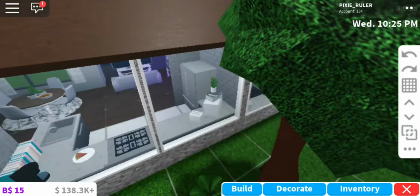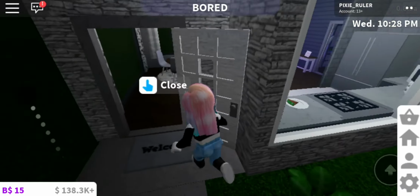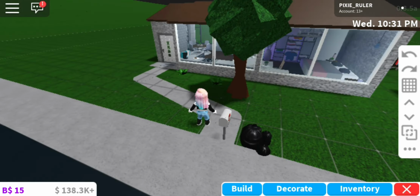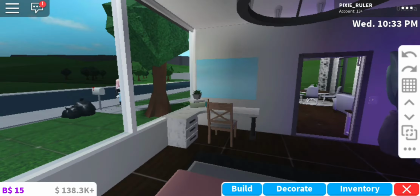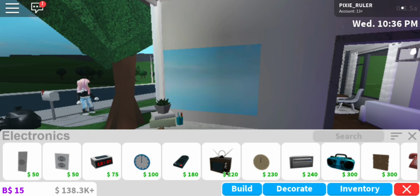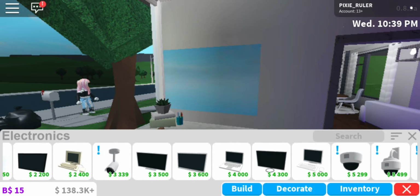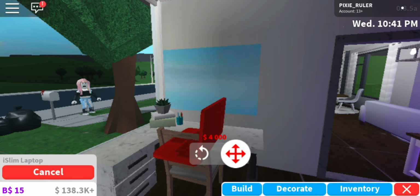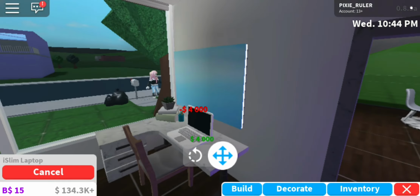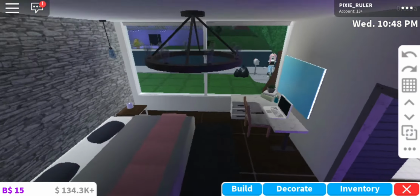I don't know. Anyway, I need to close that door. That is irritating me. Back to build mode. We need to go add a computer. Yeah, a computer. Can I place this? Yes. Thank you very much. Okay, so that's good. We're all good.